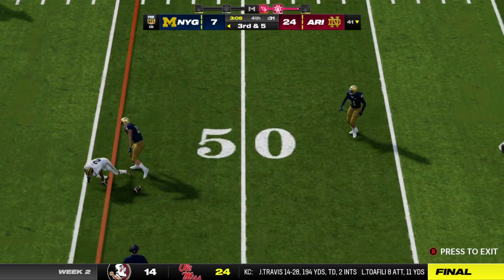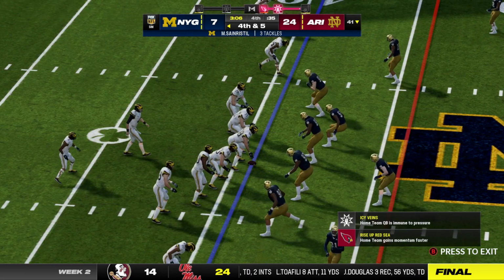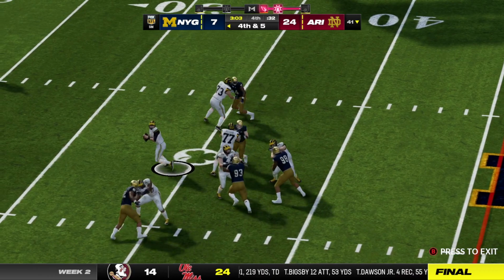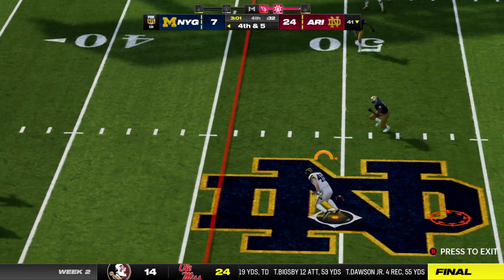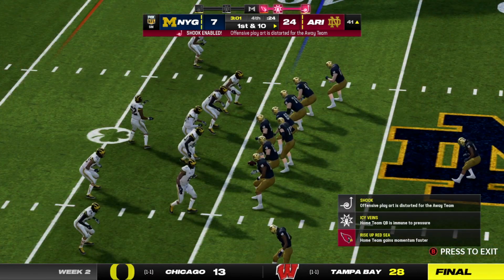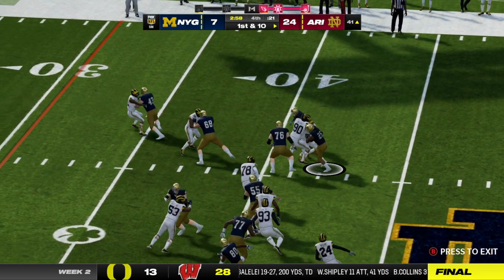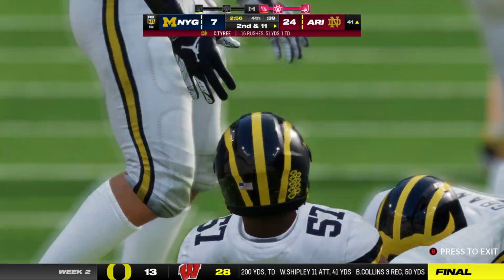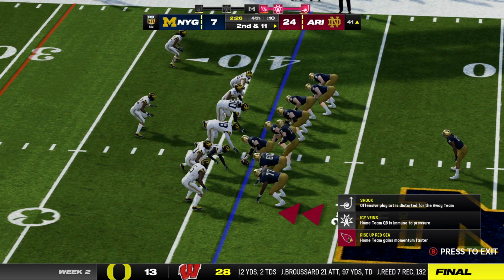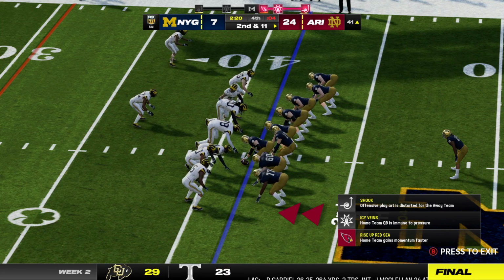Operating from the gun. McCarthy. And that's incomplete. All right, they're going to try and keep hope alive here on 4th down. They're going for it. Now they go for it on 4th, but this one is going to wind up incomplete. They'll try and run some clock here as they keep it on the ground. And he is going to be stopped cold behind the line of scrimmage. After the loss to start out, here's 2nd and 11.